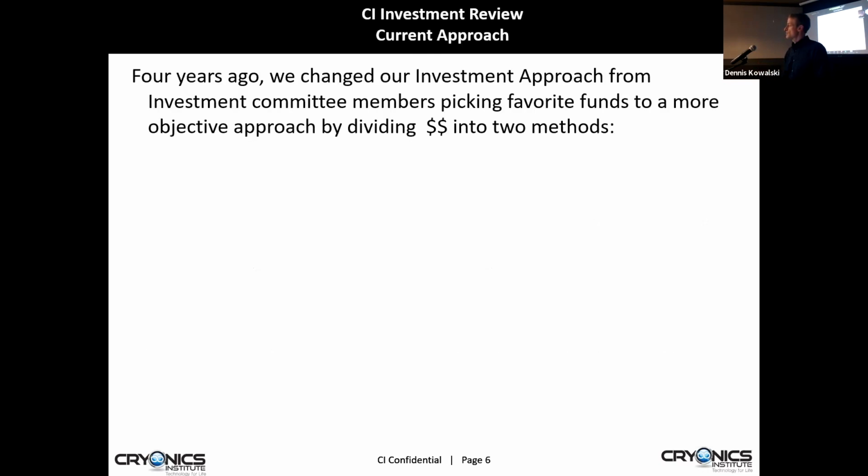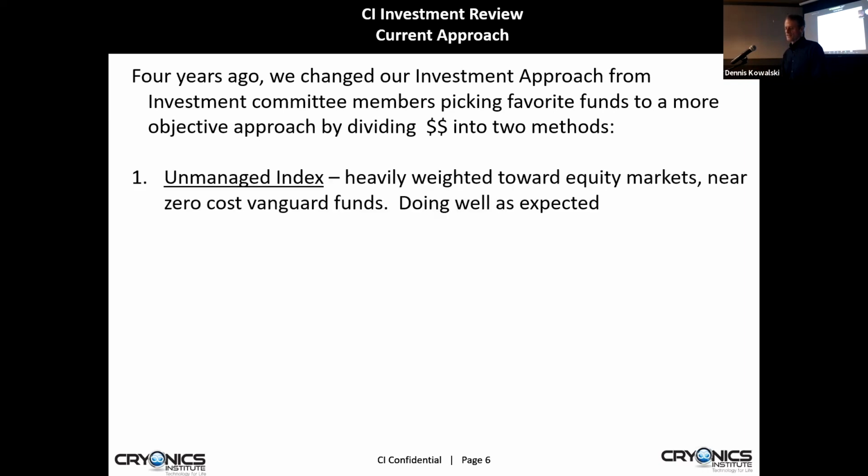So let's talk a little bit about the investment. Four years ago, we changed our investment approach a bit. There was a handful of us on the finance committee, and each of us would pick our own funds. Some of them are still in our portfolio, but most of those have been invested into two different approaches. We have an unmanaged approach, and the majority of our funds are in it. It's heavily weighted towards equity markets. I'll show you the allocation here in a minute. We use zero cost Vanguard funds. Those are obviously doing well.